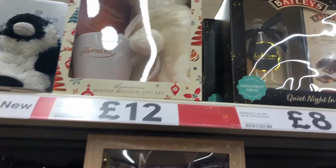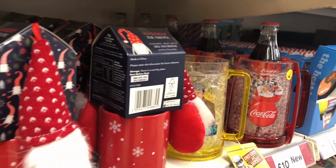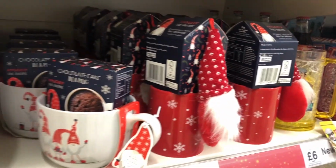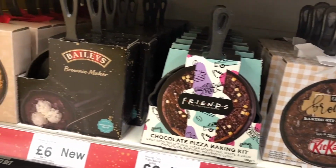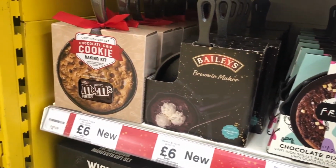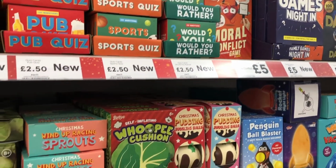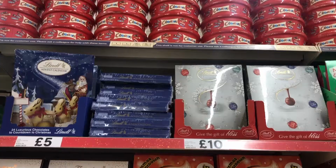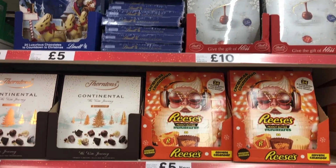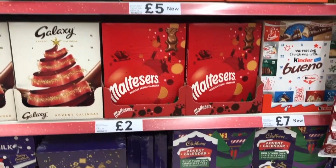There was a lot of different varieties of hot chocolate kits too that I loved. We've got Coca-Cola goodies, little gnome hot chocolate kit there with mug, and then these little almost like frying pans to make brownies or cookies, and loads of games. I mean, there's always games at Christmas, isn't there? I love all the theming of them. Next up was advent calendars. I love wreaths, but I probably won't get a chocolate advent calendar this year. I'm going to be good.